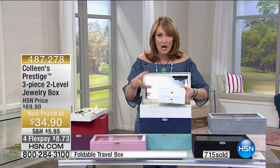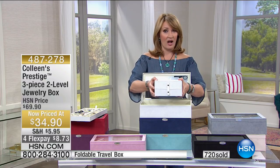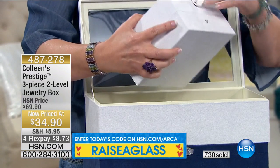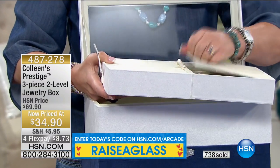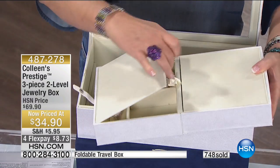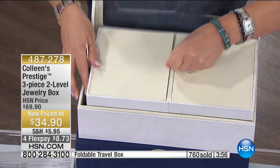It is awesome. We've sold this in the past. This box is $30. We've sold this for $30 in the past. So this, you're getting the $30 box as part of this offer for $34.90. I'm just gonna pop it back open. See, it keeps everything where it belongs. When you pop these open, everything stays exactly in place where it's supposed to be inside that box. Isn't this cool?